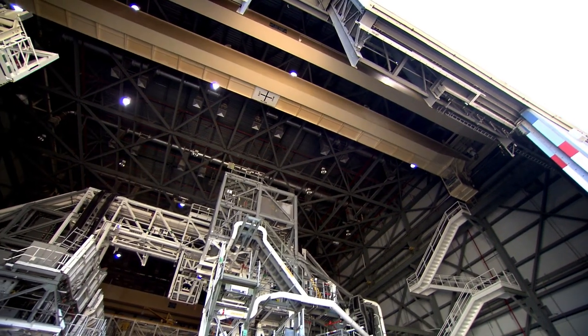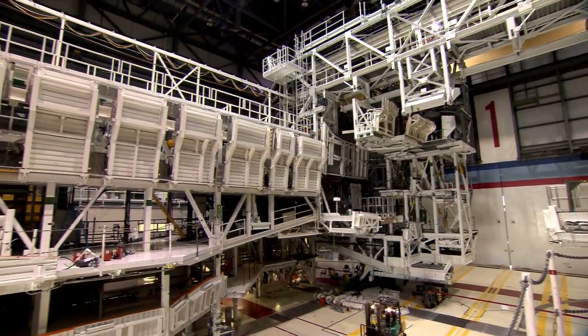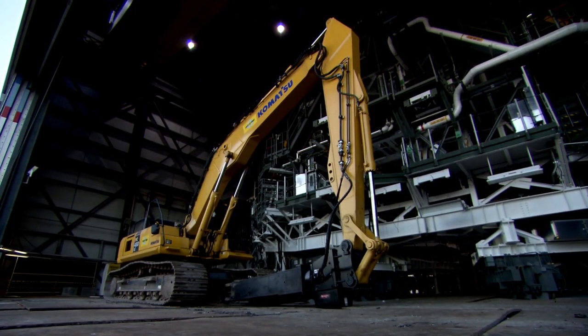OPF-1 was built in 1978. We knew coming into this that all the paint on the support structure was painted with high levels of lead-based paint. Due to those high levels, the safest, most efficient way to perform this type of demolition is to use a hydraulic shear mounted on an excavator.